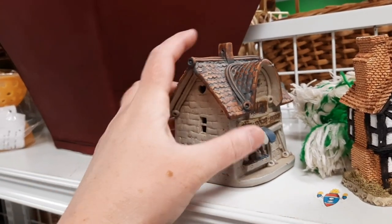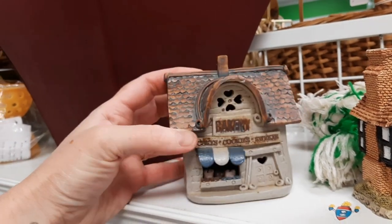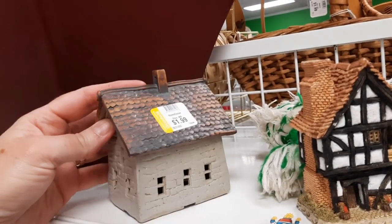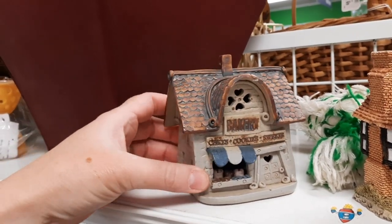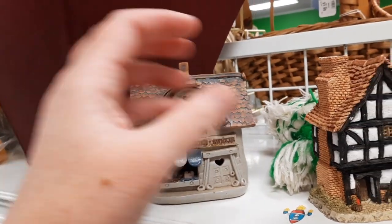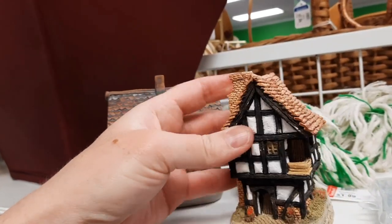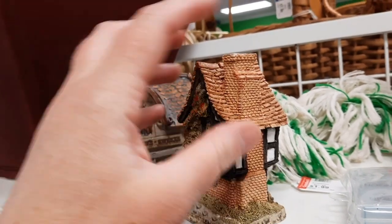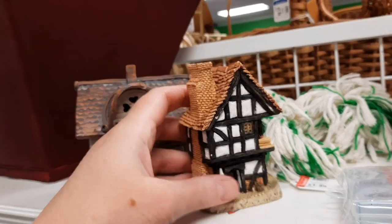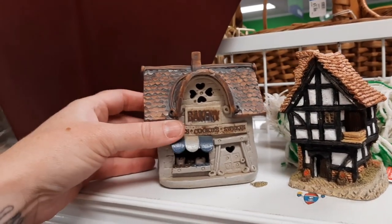Bakery. Oh, Windy Meadows Pottery. I have a smaller one of this at home. That's cute, the little bakery. These are all made by hand. Let's see. Oh, and here's a David Winter cottage. It's in good shape, too. Let me take this one.